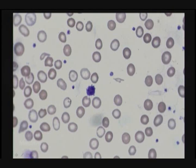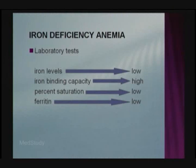If you'll look at that red cell I left the arrow on top of, it's not as easy as I thought. Smaller than it should be. There's really not a good marker on this slide to look at size, but that's a little small. Pretty pale. A normal red cell should have a small area of decreased staining like this one, but most of these cells have just a very thin rim of hemoglobin. Most of them are smaller. You can see this cell. This is a giant platelet. And there are also numerous platelets throughout. So this is a smear from iron deficiency anemia.